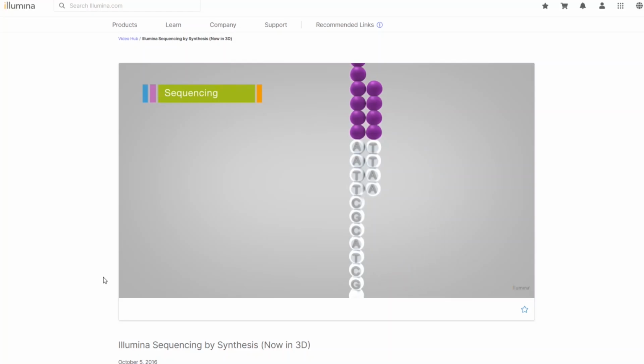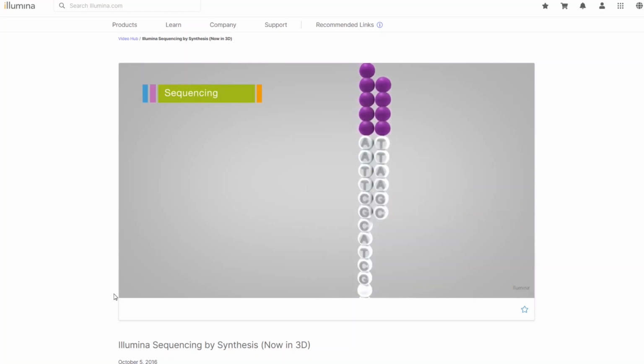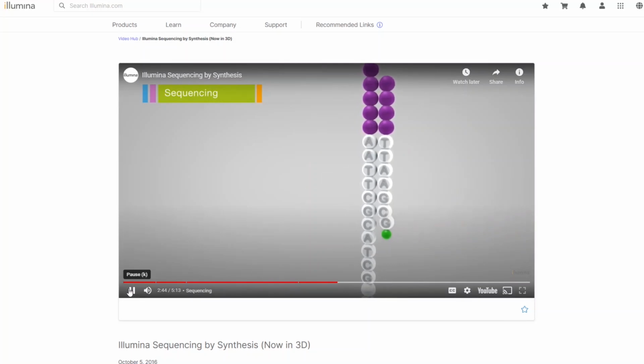After the addition of each nucleotide, the clusters are excited by a light source, and a characteristic fluorescent signal is emitted. This proprietary process is called sequencing by synthesis. So every time a new letter gets added, it sends a different color light to an imaging sensor. So every time it adds one, it gets a light, and you can say that, oh, that was a T, that was a T, that was an A, G, C, G.